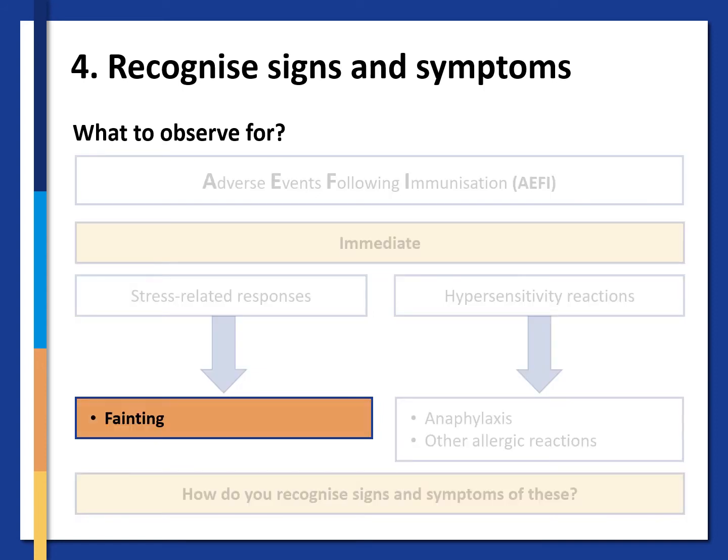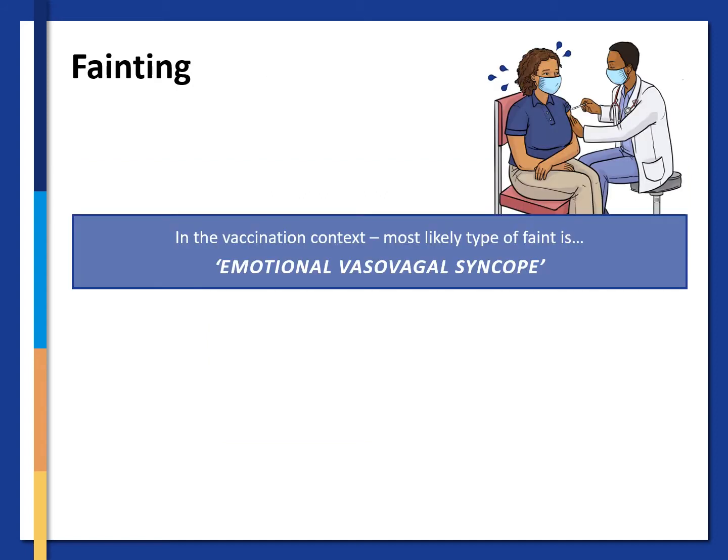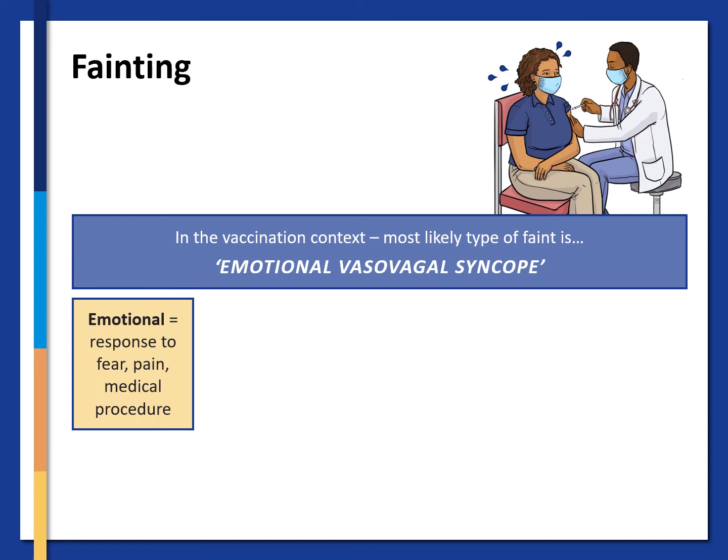Let's start with fainting, as this is likely going to be your most commonly encountered problem. This vaccination context may result in a common faint known as an emotional vasovagal syncope. Let's break down this term to see what causes this. In some, intense emotion, like the response to pain or fear or a medical procedure, may trigger an overreaction of response pathways in the body.